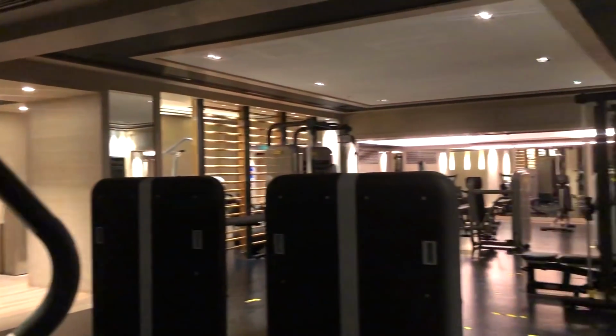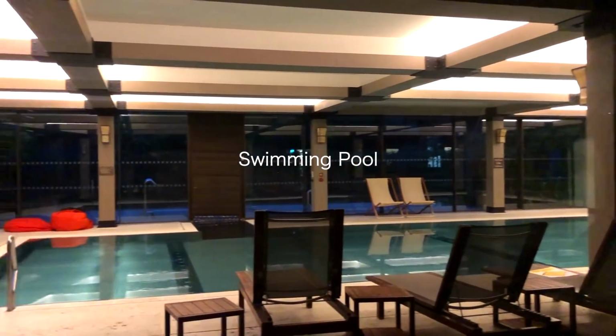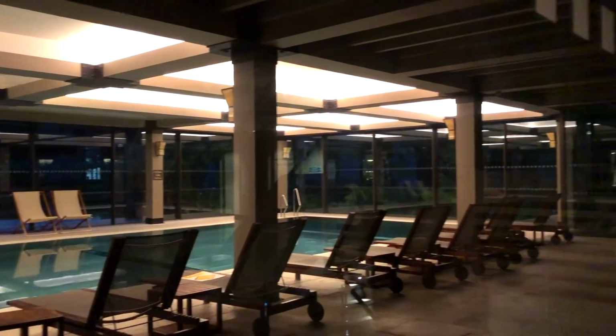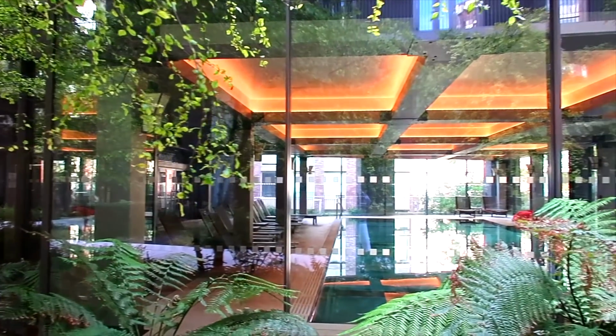Then moving on to my favorite part of the development, we have the swimming pool. It is an indoor heated pool which has an outdoor jacuzzi, and this was my jam before lockdown happened, and I'm so excited for it to hopefully reopen soon. For me, this was definitely one of the factors which made me move into this building. And yeah, here's what it looks like from the outside.